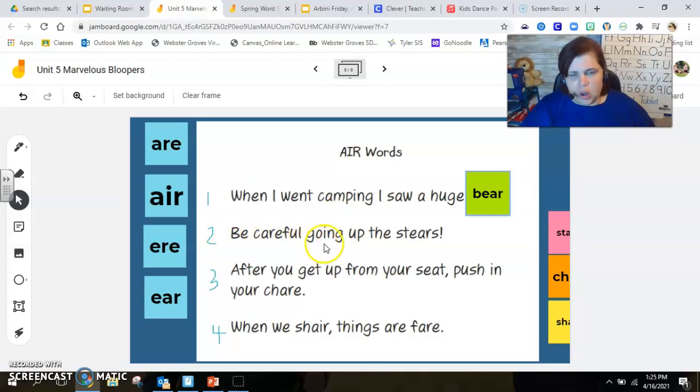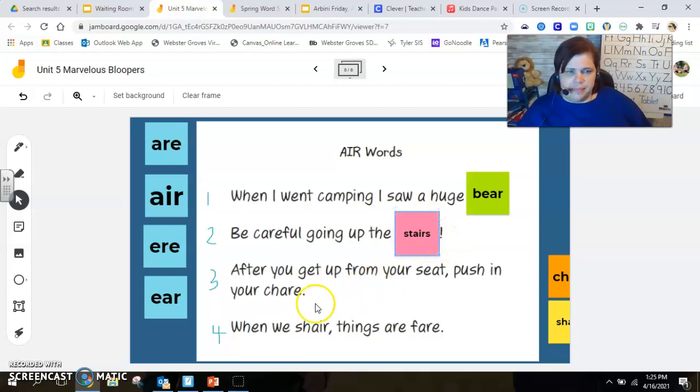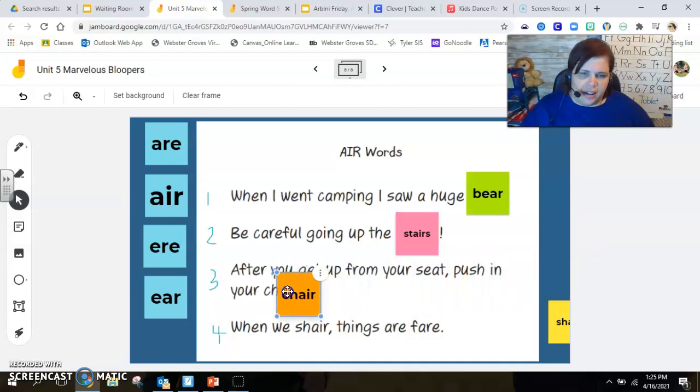Be careful going up the stairs. Ugh, what do you think? Were you able to figure out that stairs actually looks like this? S-T-A-I-R-S. After you get up from your seat, push in your chair. Were you able to figure out the chair had A-I-R in it? All right, and here was our double. There were 2 words. When we share, things are fair. Were you able to figure out that share is A-R-E?